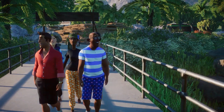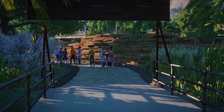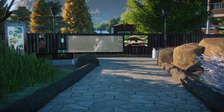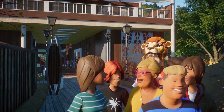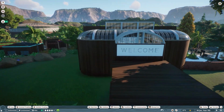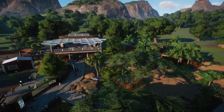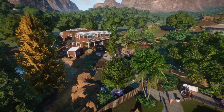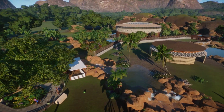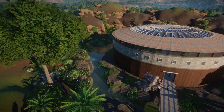Yeah, and then we have just the back of the actual dome with a lot of trees, a bit of a rocky area, and that is how you get back to the zoo. So yeah, let me quickly just show you from afar as well how the mountains look like and how everything looks. So yeah, I think it looks really nice from above as well. Like up close there may be some glitches and things that don't really fit, but the overall image, I really like it, especially the dome and the river and all of this.